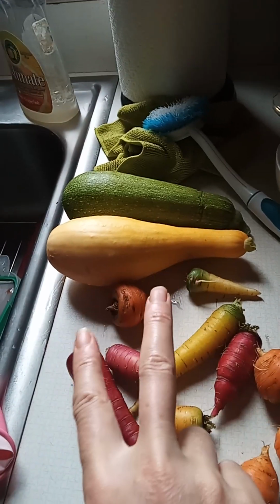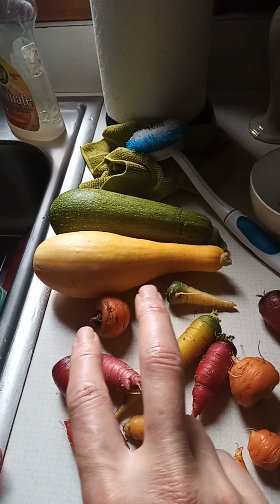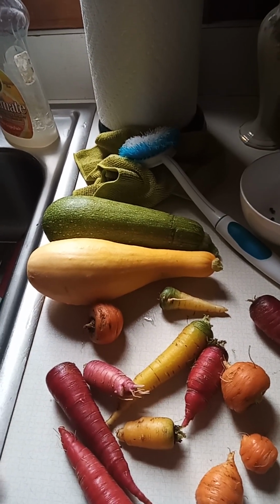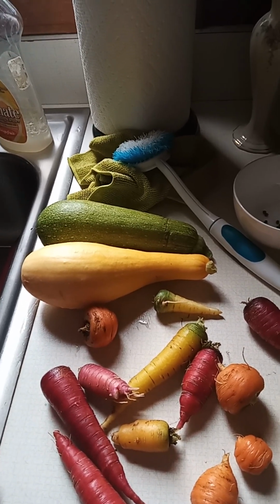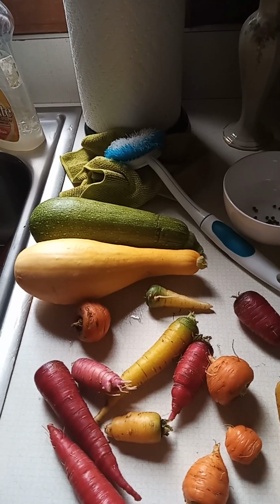These are the 2 squashes I harvested this week. We have 6 plants. They were looking great. And then I was self-pollinating to ensure that I was going to get fruit. And unfortunately, with this massive amount of heat and humidity and no rain, they were all shriveling up. So I've only gotten 2. Fingers crossed we get some more.